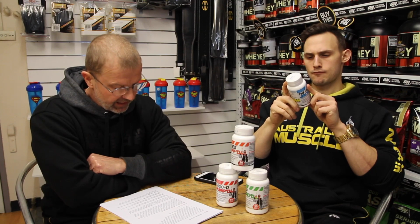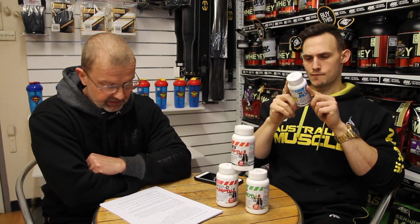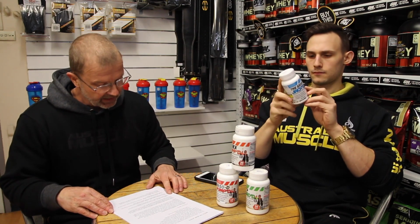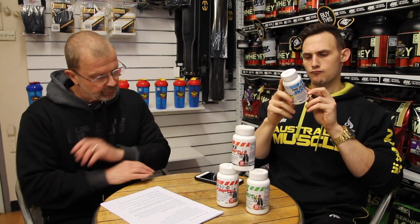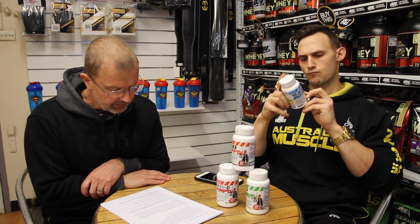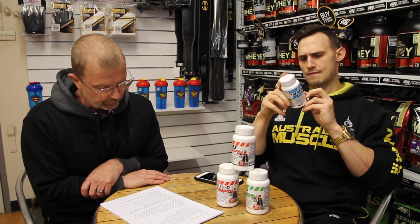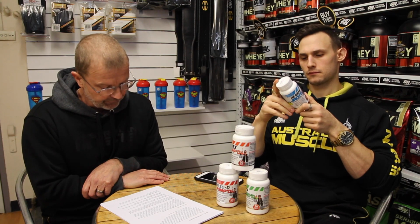The main ingredient is tribulus terrestris with 60% saponins, which is a very high blend of tribulus. It's got D-aspartic acid. This is one I haven't heard of before, Bulbine natalensis powder. This African herb increases circulating testosterone and also reduces estrogen levels. There you go. So it's your estrogen buffer in there.